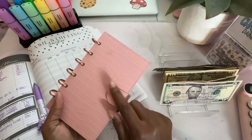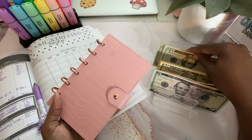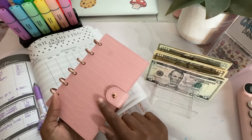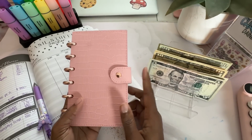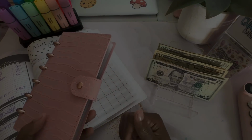If you guys don't know, this binder adds up to $5,000. And I'm trying to save this every single semester for my daughter's housing and some food expenses that she has at college. So that's what this money is used for. But right now, we're well on our way.